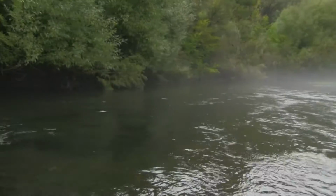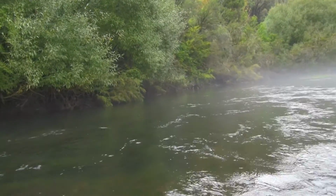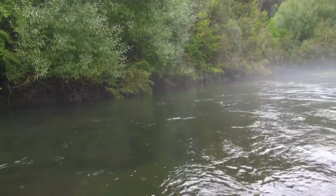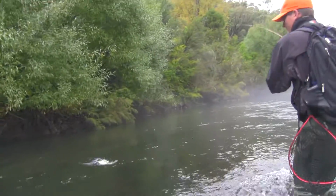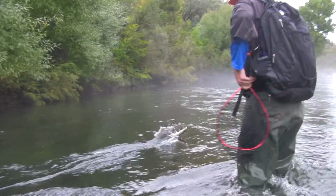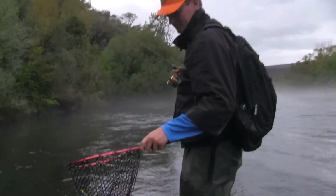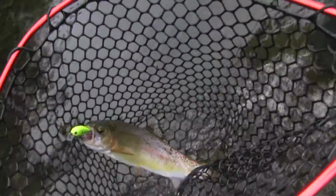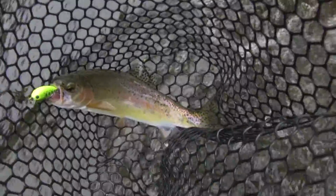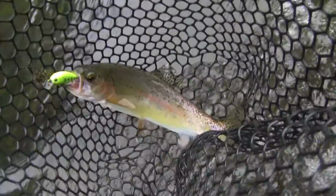Well done, Mick. Little rainbow. No, I don't think so. What's he got you on the weed? There you go. I told ya. Aww. First cast. Doesn't matter, Nick. He's bearing off that lure, hasn't he? Yeah, as he wanted it.